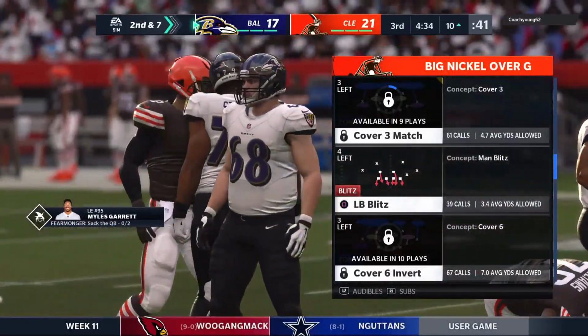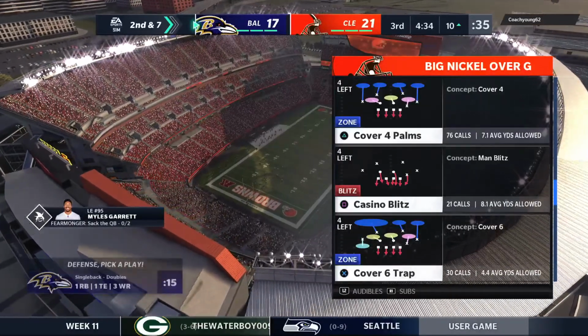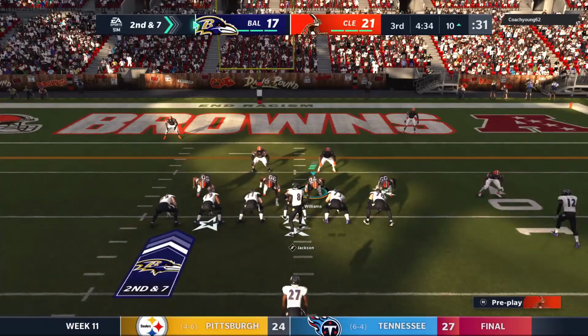Now it appears we've got an injured Raven down there on the field. Well, he gets attended to. We'll step aside. 3 yards on that last carry. Here's 2nd and 7.